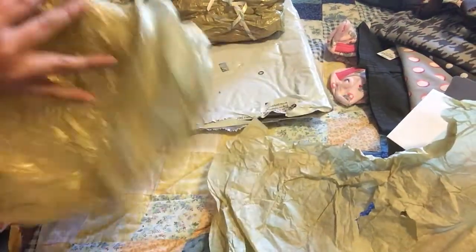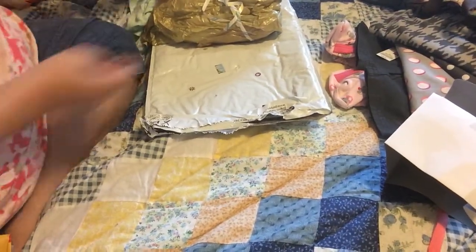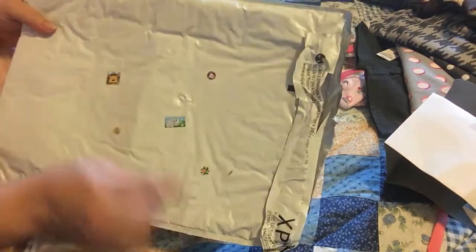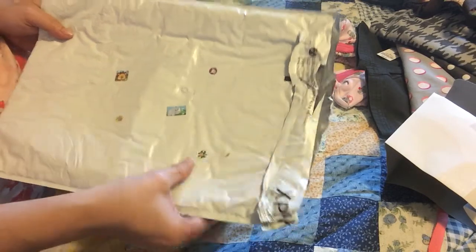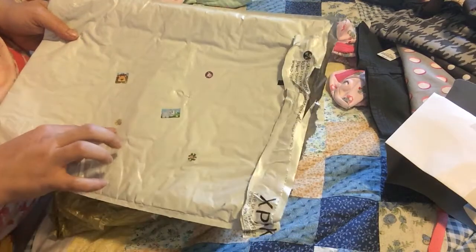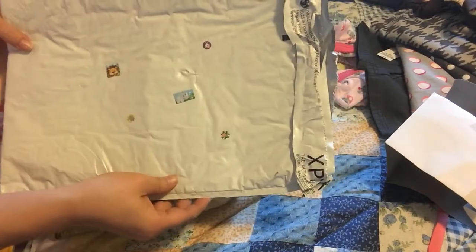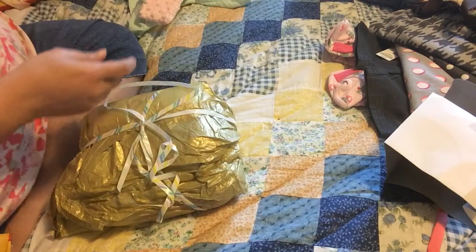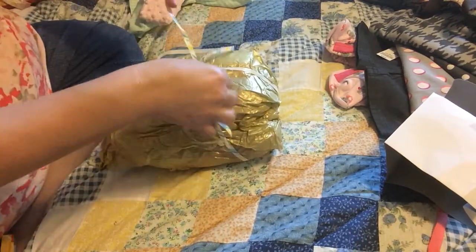Well, I don't know what you could have put in the second thing here. Oh, look, I kept this out because on her thing, she had little stickers on there with lions and rhinoceros and I think that's a ball, a little elephant, a zebra. What is that? Turtle. It's a turtle. Let's see what's in this one.